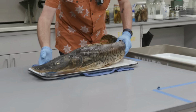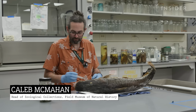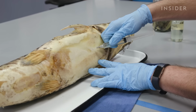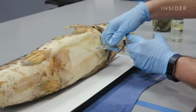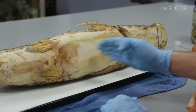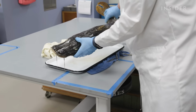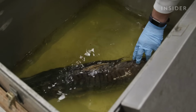Larger animals might need more than a few injections, like this catfish Caleb is working on. Calculating the amount of formalin needed is mostly based on experience and feel. Too little and your specimen will start to decay and get floppy. Too much and your specimen will bloat and become disfigured. You don't want to make the belly do this because you've pumped it with so much formalin. Once Caleb is confident his catfish is sufficiently full, he'll move it into a tank of even more formalin to soak for about a week.